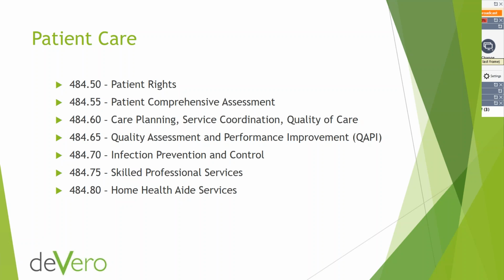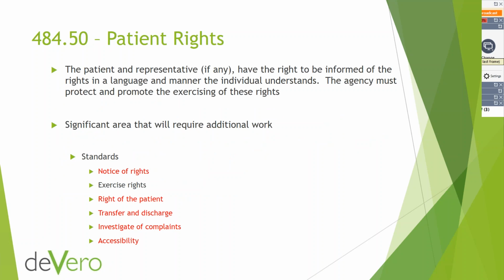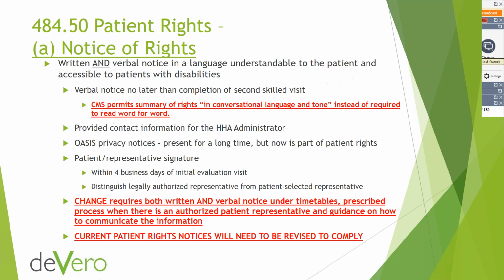This is just a highlight of the sections we're going to be covering today as primary changed areas that you need to be aware of. In the patient's rights, this is the area that I'm probably going to speak on for close to 12 to 15 minutes, because it is a primary area that is going to require a significant amount of change. Each of the areas we're going to talk about will have a slide like this that lists the standards covered, and I've highlighted the specific areas of those standards that have changed so that you need to be aware of them. But this is the area that's going to take the most significant amount of work.